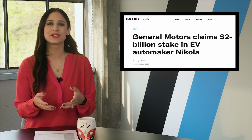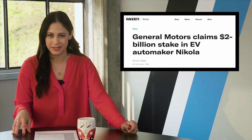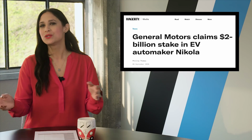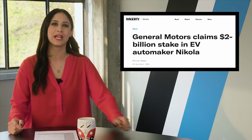This is all happening just 2 weeks after General Motors invested $2 billion into Nikola. I mean, bad timing, guys. But hey, on Monday, GM said they would proceed with the deal, sweep everything under the rug, and that Milton would be replaced by former GM Vice Chairman Stephen Gursky.